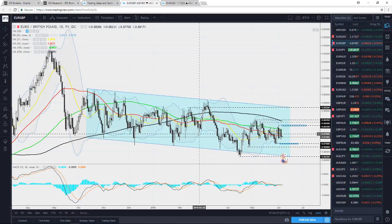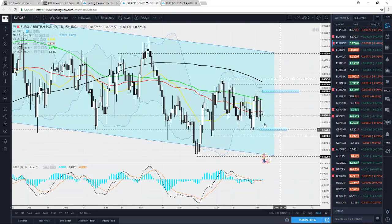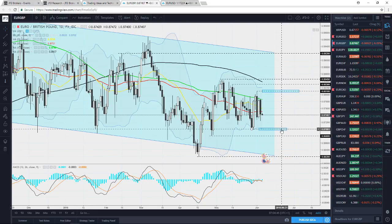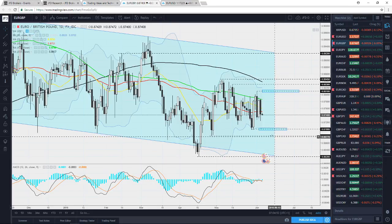For now, we can see that the pair continues to respect that channel and continues to trade within. On the downside, we would need to see a nice move below the 0.87 mark in order to consider further declines. Certainly, if we do get a break below this level, watch out for the 0.86800. This could be a good level of support as well.